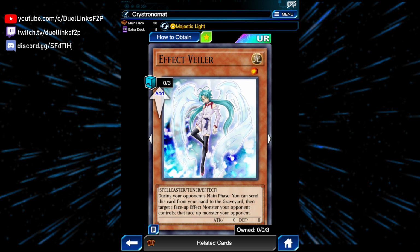So is Veiler a must-buy? No, it's definitely not. At least not yet, because currently Veiler falls into the category of meta-reliant staple. It's good sometimes, but it's not so much in metas like the one we're in right now. That's because Duel Links is still a back row heavy format, and more importantly, the existence of skills really make Veiler not as good as it is in the TCG.